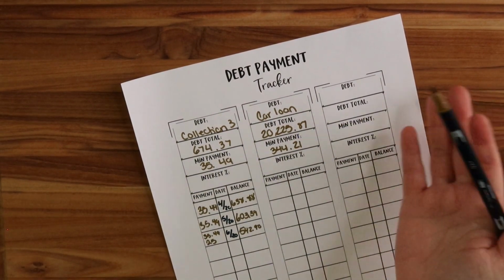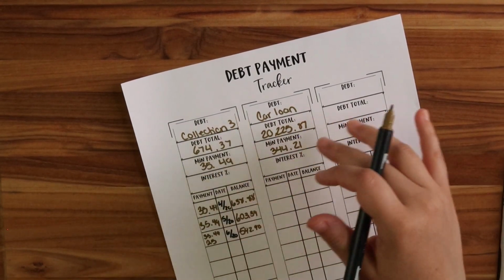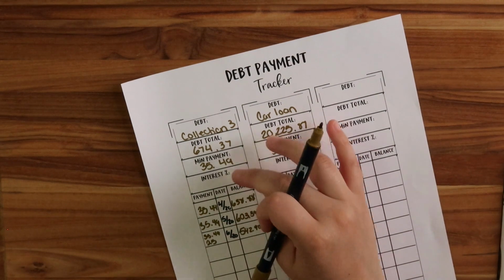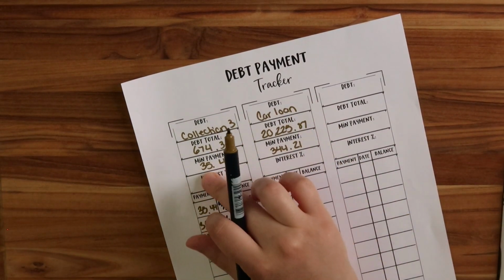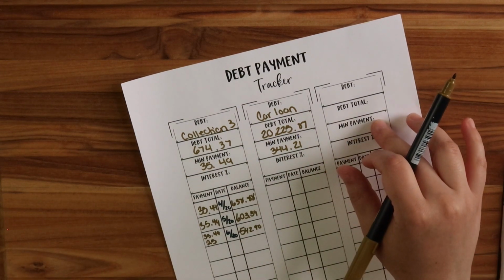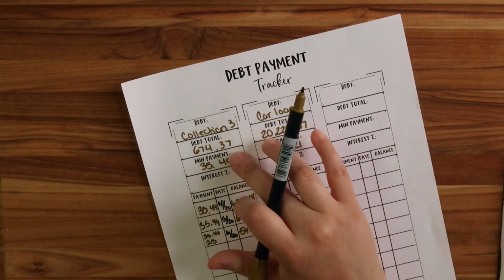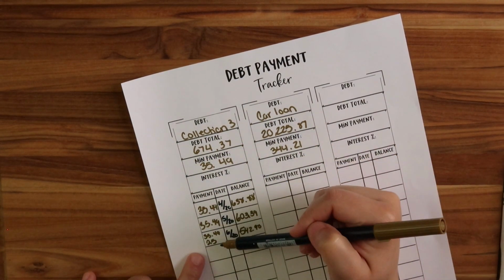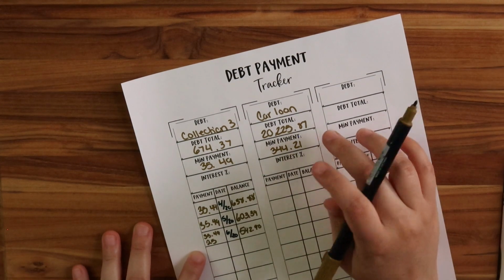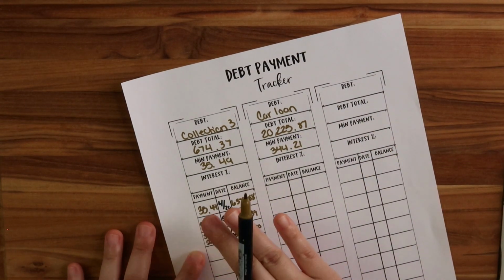Pretty much that means you pay the minimum payment on all your debt, right? And then you try to pay off your first debt as fast as possible, going from your smallest to your largest amount owed. So my smallest is my collection of $674, and I did an extra payment here. I'm not gonna do an extra payment for my car loan. I added it to this one.